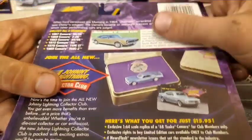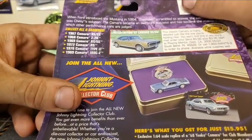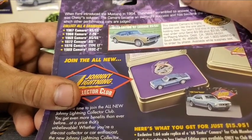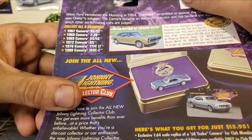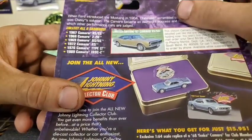We'll take a look at the back. Here is the rest of the cars in the Camaro collection from Johnny Lightning. We've got a 67 RSSS, the 68 Z28, the 69 RSSS, so they do 67, 68, 69. That's pretty cool.